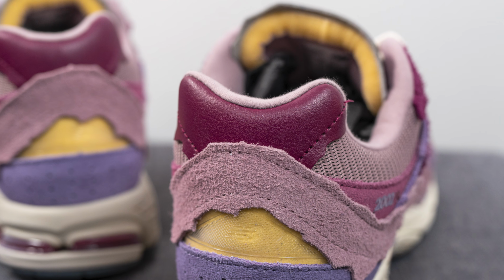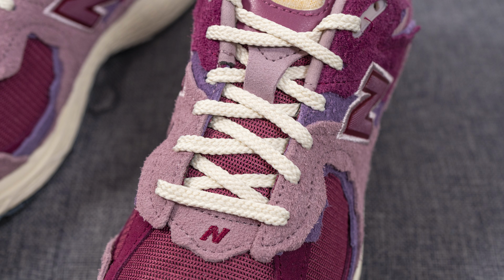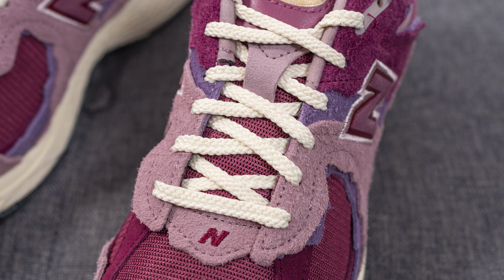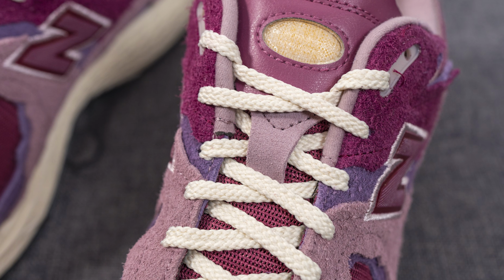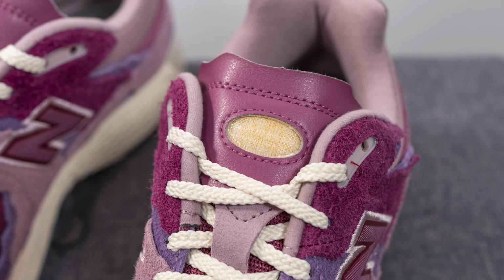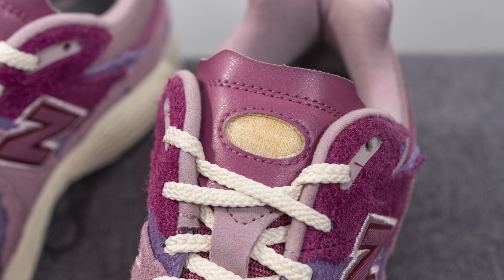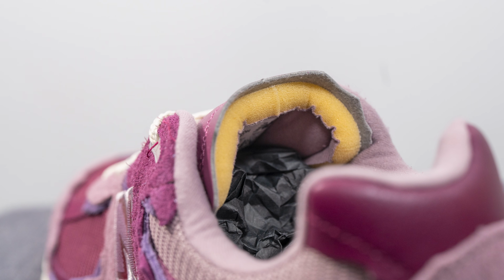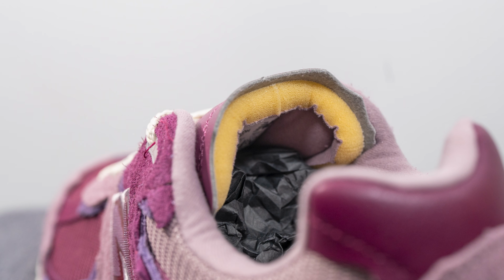In terms of laces, these only come with one lace option, and they're just your flat style New Balance lace, done in this cream or off-white tone. Underneath this, the majority of the tongue is constructed out of that purplish colored mesh, but we have a pale pink suede overlay, and the very top of the tongue is covered in leather, and we have this oval shaped cutout in the middle with New Balance branding, and it reveals once again that yellow colored foam underneath. This tongue, just like all your other 2002Rs from this pack, has this unfinished look to it, and you can see that exposed foam when you look at it from the side.